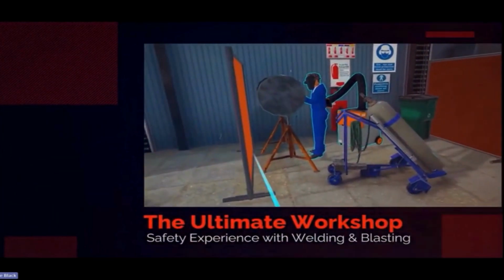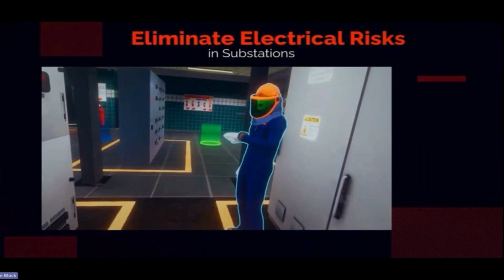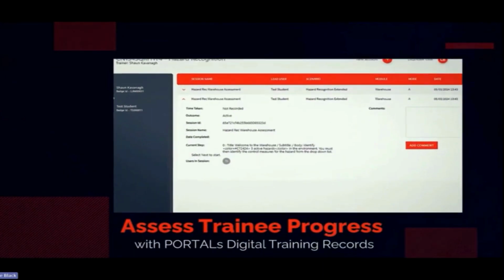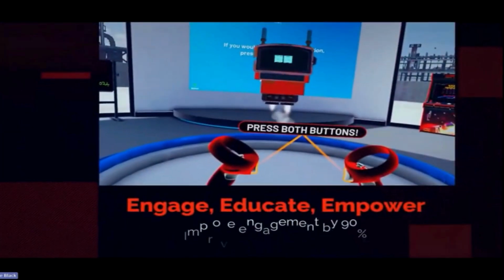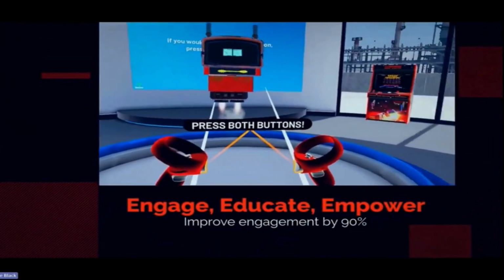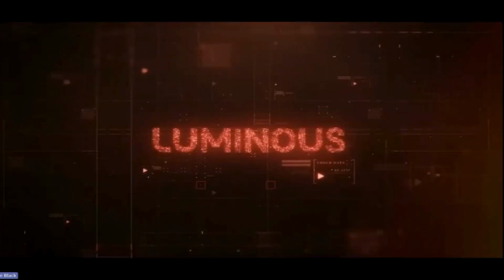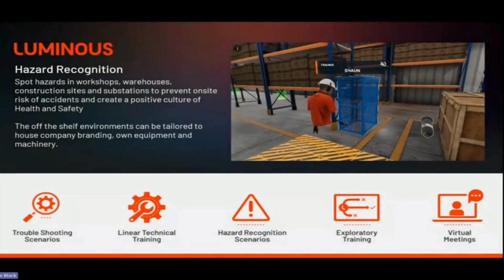The platform allows trainers to witness what the students are doing in the experience, so we can understand where they're going right, where they're going wrong, and potentially spot any people who are particularly not aware of their environment. So this training will help them become more aware of their environments before they get into the real world, and therefore reduce any risk that happens on site.